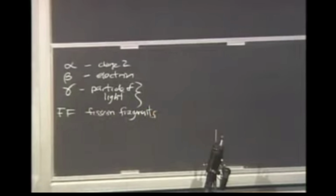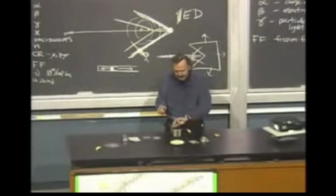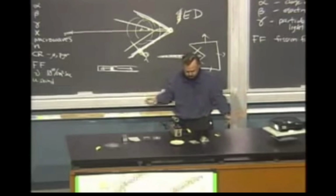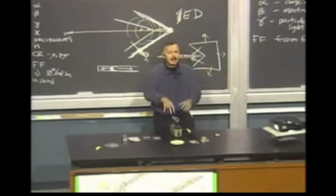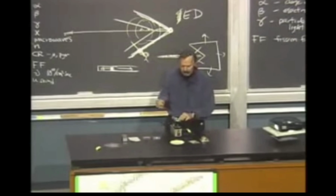The gamma is the thing that comes out of this watch. But not out of my watch. These are just cosmic rays coming in. Cosmic rays are things coming from space. We'll talk about those too. But these are mostly gammas.